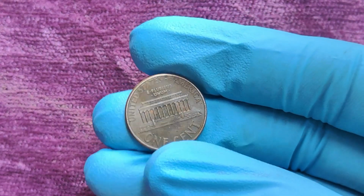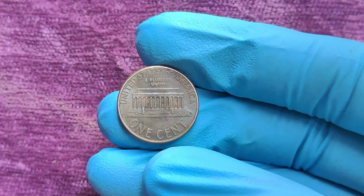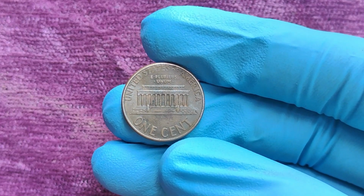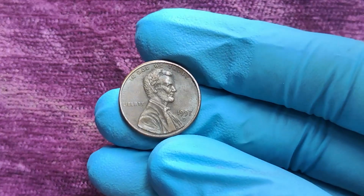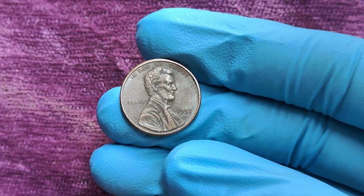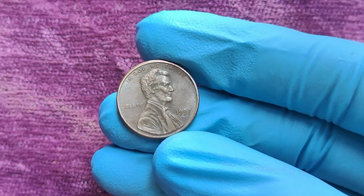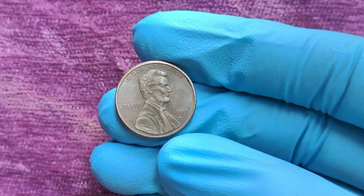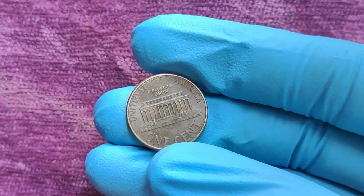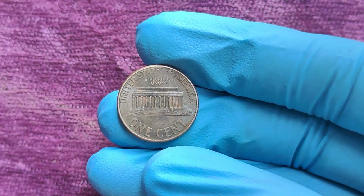First, it's all about the mint mark. The D indicates it was minted in Denver, but it's not just any Denver penny. We're talking about coins with rare double die errors, off-center strikes, and other minting anomalies that make them one of a kind. Collectors and investors are paying enormous sums for these mistakes that could be hiding in your pocket right now.